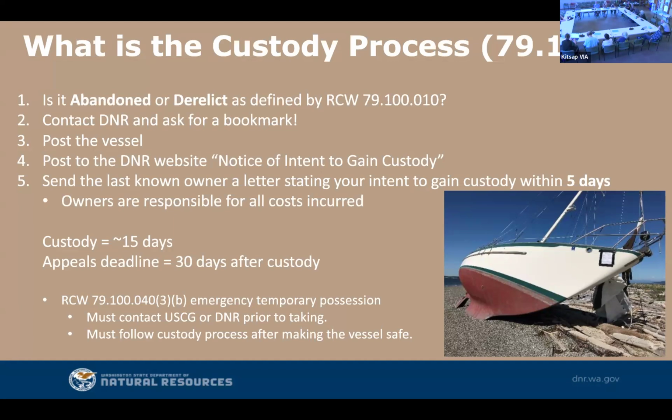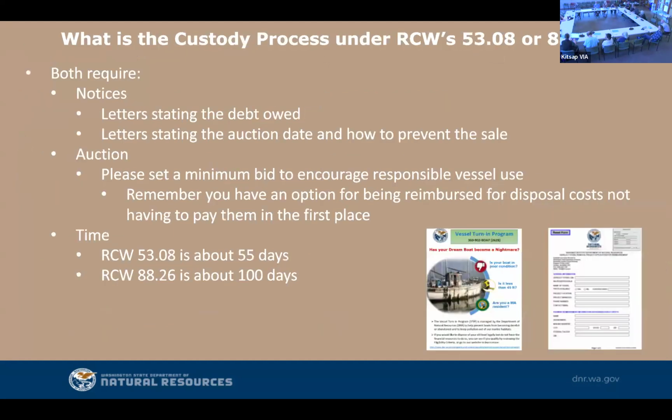Next slide. Custody process under 5308 and 8826. Like I said, the custody process is about notices. The first one is you're going to have to tell them that they owe you money. When they don't respond, then you can go through the announcements for the auction. And then after all your notices are done and you go through the auction, 10 days after the auction is when you legally gain ownership of the vessel if it doesn't sell at auction.